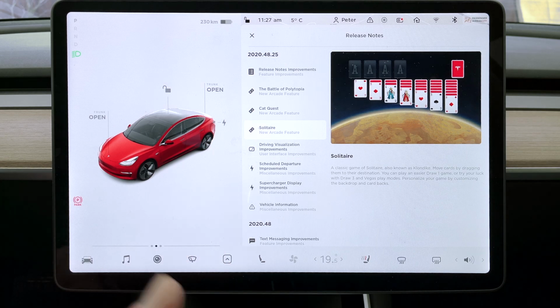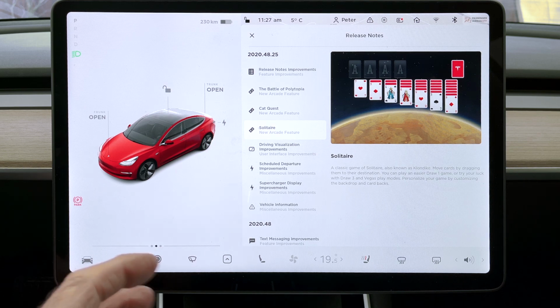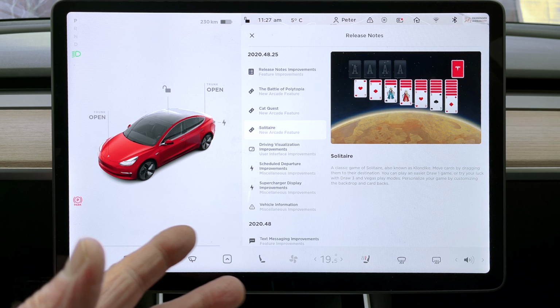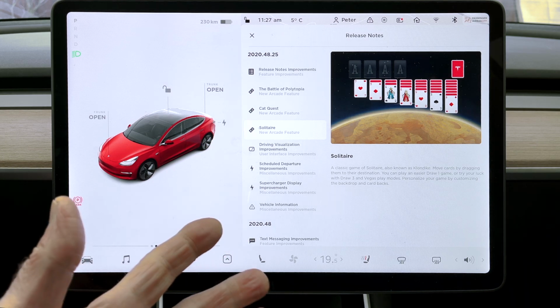You can play custom music and sounds. You take your USB stick, you create a folder called Boombox, and you add custom sounds in there, and you can change the sound of your horn and the sound when you are summoning your car, all kinds of fun things. We don't have it. Can I get a speaker on mine?